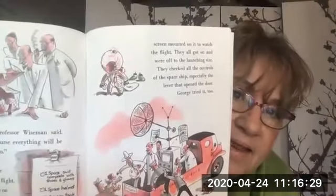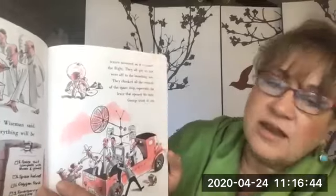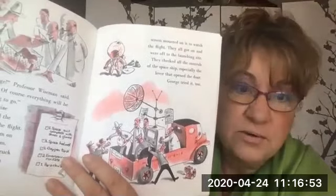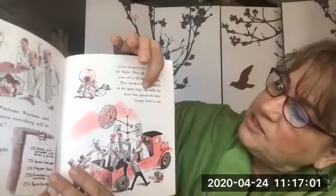Okay, so when everything was ready, a truck drove up with a special television. Can you see it? It had a special television screen mounted on it to watch the flight. They all got on and they were off to the launching site. They checked all the controls of the spaceship, especially the lever that opened the door. Why did they want to make sure that lever would open? Why do you think? Maybe so George could get out when he needs to jump out. So it says, they checked all the controls of the spaceship, especially the lever that opened the door, and George tried it too. Wow.